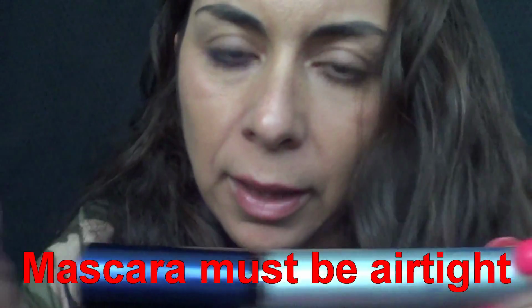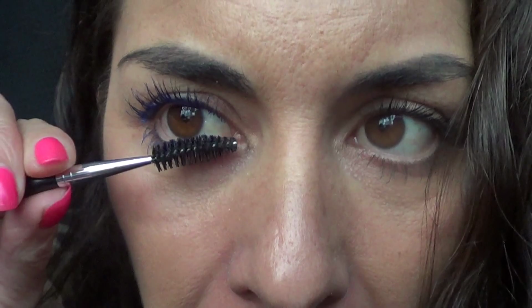Pop it back on straight away. Do not go like that with your mascara, because that action you'll pull the mascara out and push air back in, and that's what dries your mascara out. Get our mascara wand and go underneath.